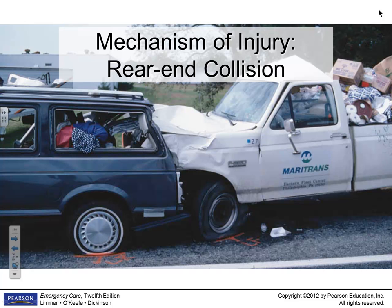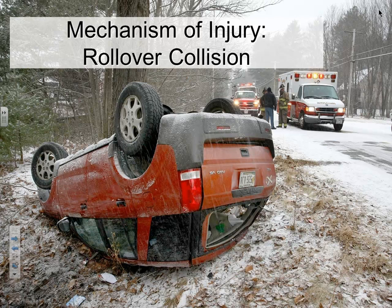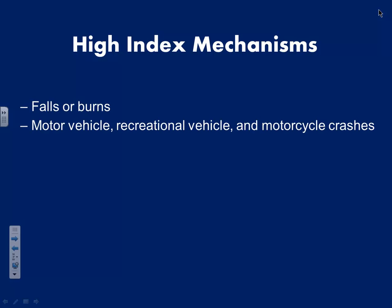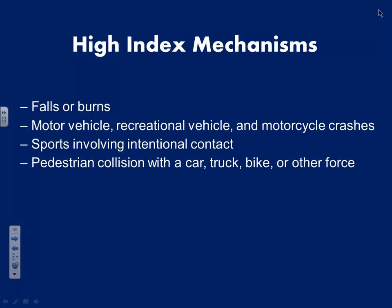Rear end. What's the victim's mechanism? That line of force comes from this way, right? You have your whiplash. Rollover, it could be all over, right? Restrained, unrestrained, those are things we're looking at. Falls, burns, MVCs on a recreational vehicle, jet ski, four-wheeler, motorcycle crashes, anybody's ballgame on that one. Sports, football, pedestrian collision with a car, truck, bike, or other force.